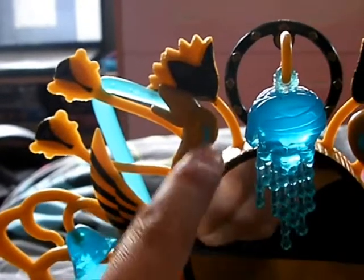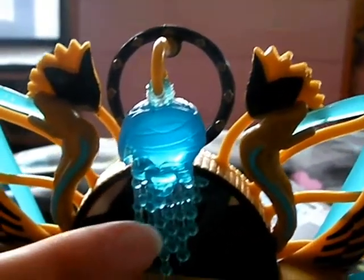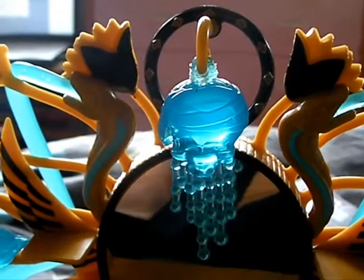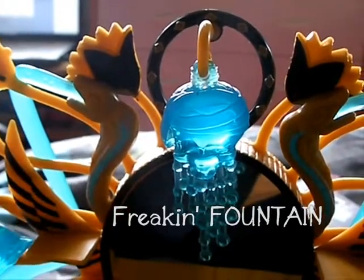So then we have two more Egyptian cobras, one on each side, and they are actually, we figured out, part of a fountain. So not only is this a vanity set for Cleo, it's also a fountain.